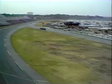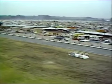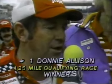And for just a moment, let's go back to Thursday and the interview in a very busy victory lane that day with the winner of that 125, Donnie Allison. Here's Brock Yates. Well, really, Brock, the car run awfully good. You know, it's run good since we had it here, but we had a problem with the chassis, and I knew if we could get it really ironed out before Sunday's race, it would be tough.